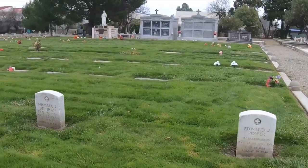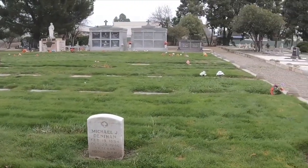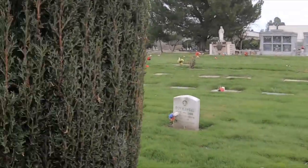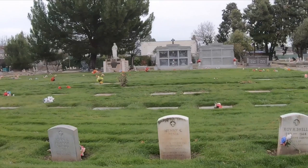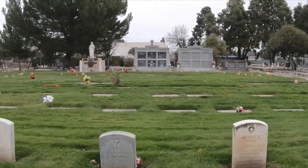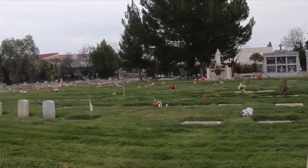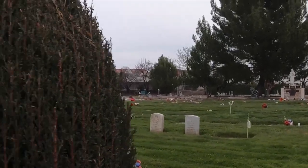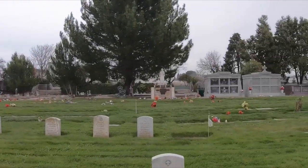This little patch right here has some war veterans in it. Vietnam War, World War I. And then they have different branches of the military. Some of them say what veterans they were of, which wars they were veterans of. It has their ranks. Very interesting. Just this one little part has a lot of veterans.